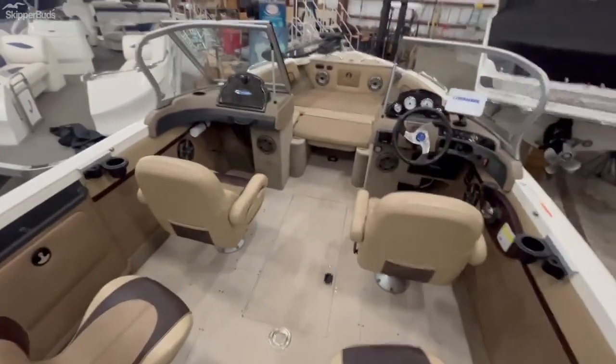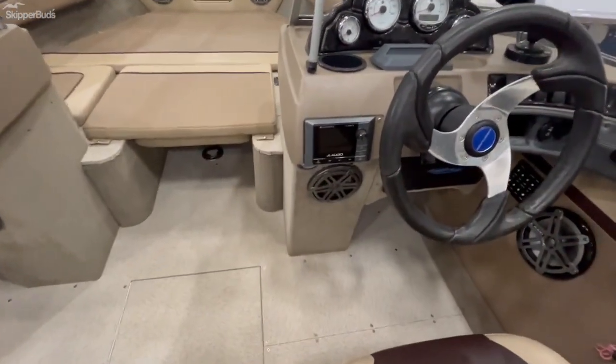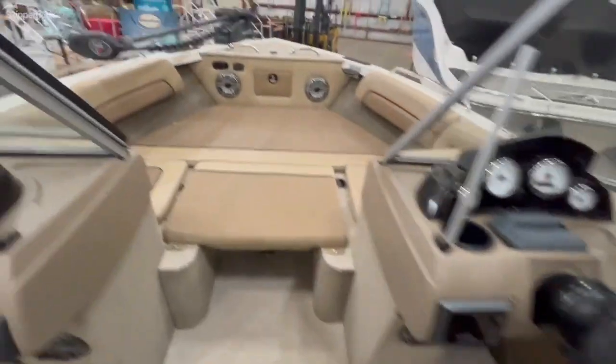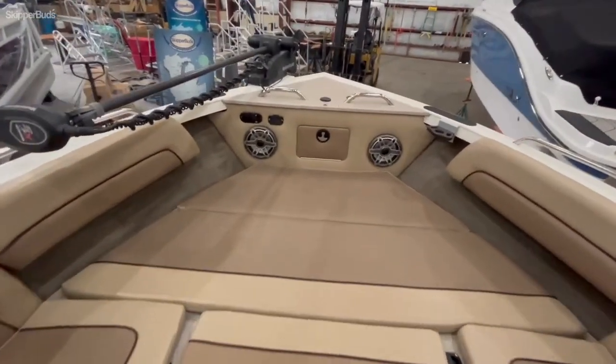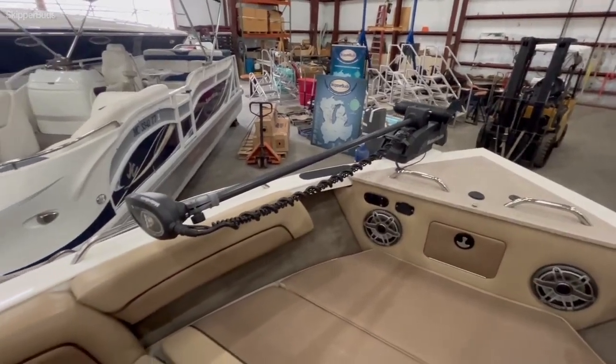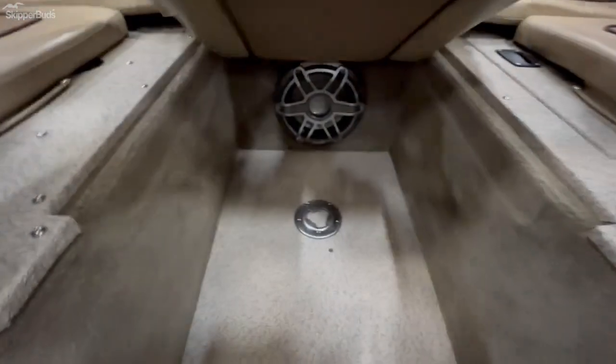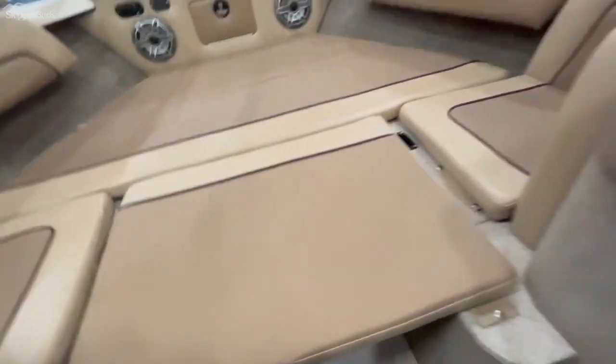And the owner equipped it with a bumping system. So it has the JL Audio. I think there's 10, 11 different speakers. So a couple in the front. You can see it has the trolling motor off the front as well. There's a sub underneath. The system sounds fantastic.